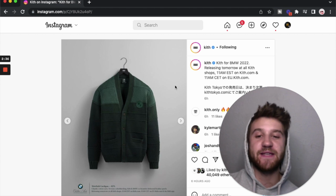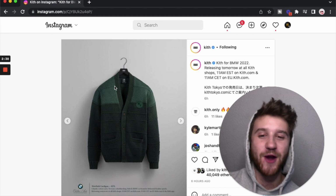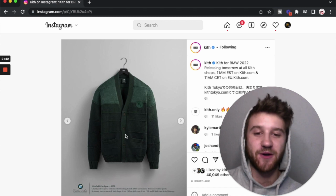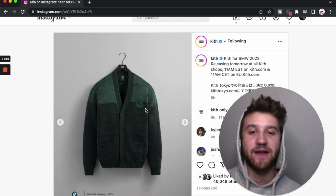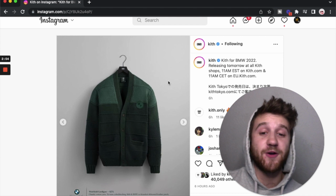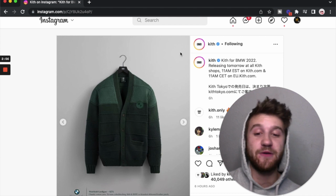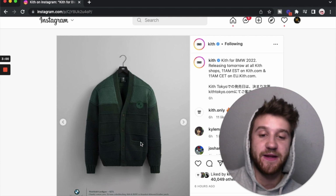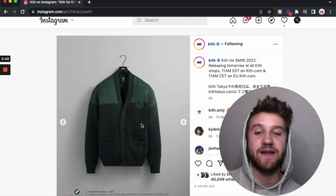So if you guys can't tell here, it is somewhat of a gradient going throughout the cardigan, from light on top to dark on bottom. And then again, we've got another BMW type of logo there on the left chest. I think this one is a lot harder to tell that it is Kith or BMW, but regardless of that, I really like this piece. The pockets are a nice little detail, and overall this is just a really nice fall winter piece.